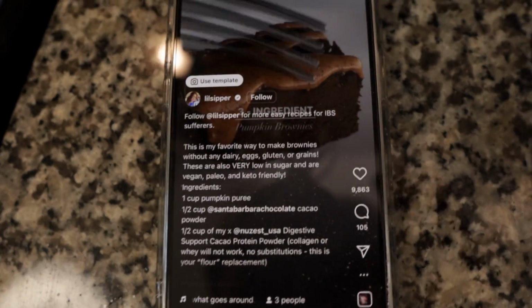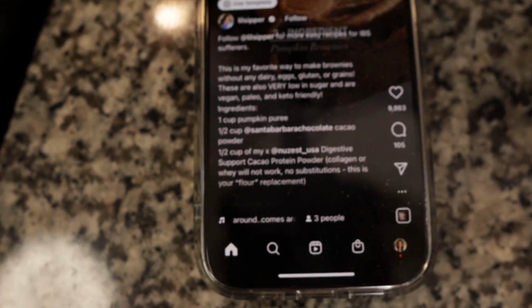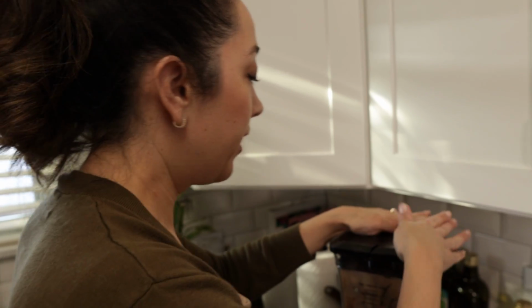I think Sarah is going crazy. I'm looking at this. It says 1 cup of pumpkin puree. She put half a cup. My bad, Sarah. I'm looking at that going, there is no way that this is going to turn into brownies. My bad. All user error, okay? I have no problem admitting when I'm wrong. Really?